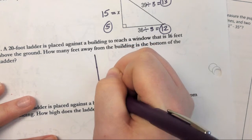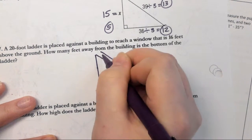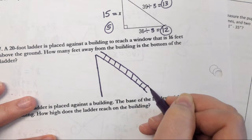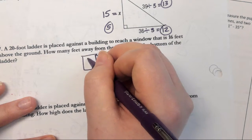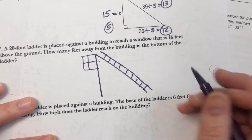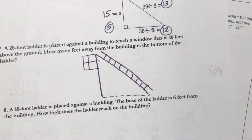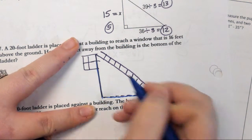Okay, so here's my building. It says that there's a 20-foot ladder. There's my ladder. And that is placed against the building to reach some window. Here's my window. 16 feet above the ground. How many feet away from the building is the bottom of the ladder? Okay, it sounded like a weirdo problem, but really, I have a right triangle.